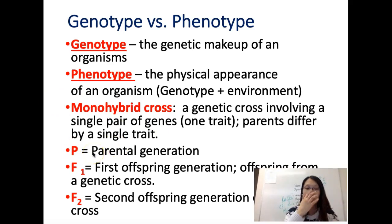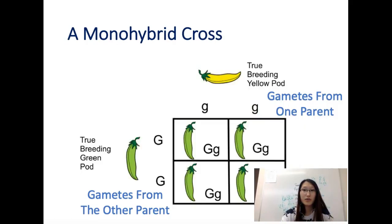The next one that we can talk about is the parent generation, first generation, second generation. So let's say your grandparents are the parental generation. Your parents' generation will be F1, and then your generation will be F2. So it goes like P, F1, F2, and you can look at how each generation crosses with each other and what is the result.